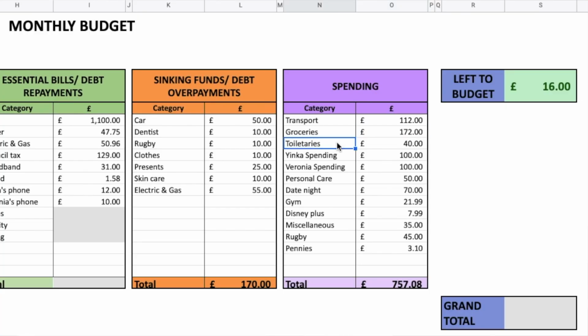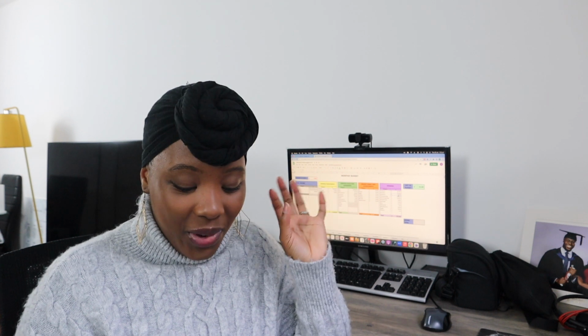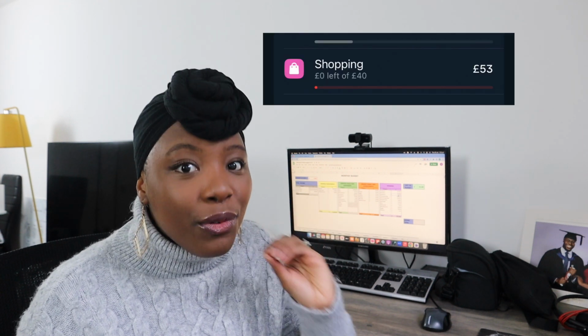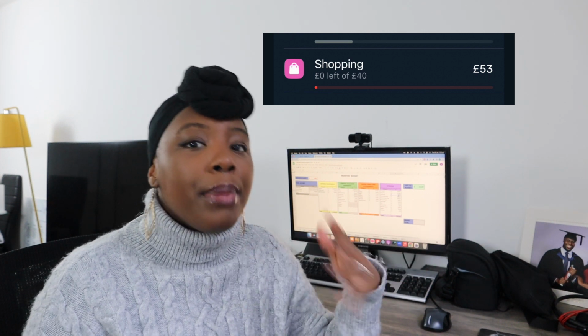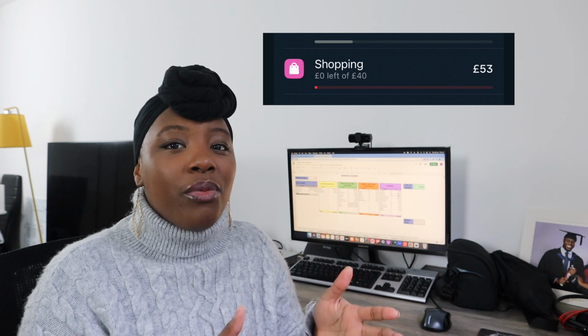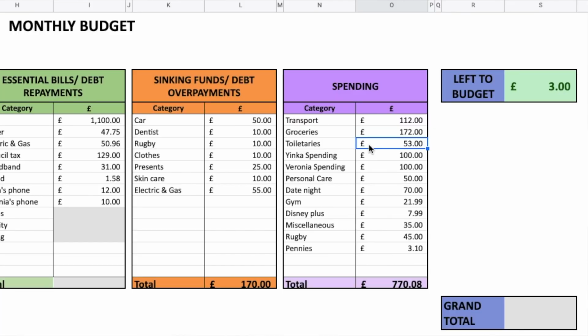So we originally had a budget of £40 for toiletries, and we definitely went over again. I feel like it's the second or third month that we've gone over in toiletries. So we did end up spending £53 instead, and I think that was mainly because we bought stuff that we typically wouldn't buy every single month. So I think this month was just maybe a heavy toiletries month. I think next month might be back to normal, but we'll see. But anyway, £53 is what we spent in toiletries.